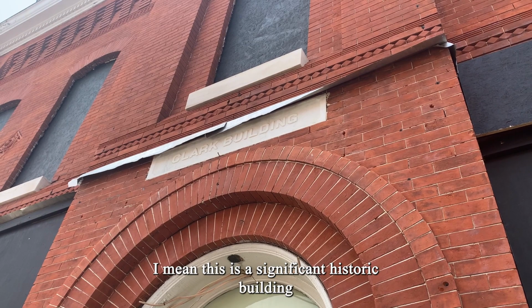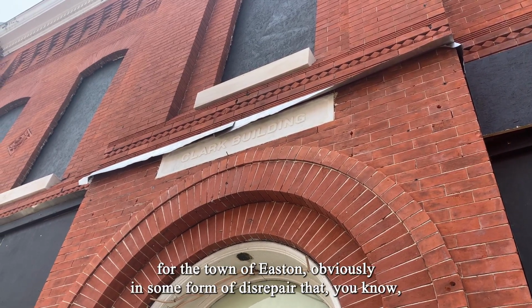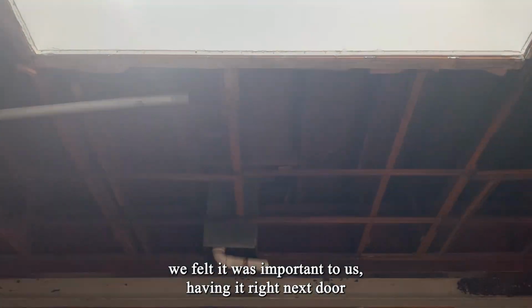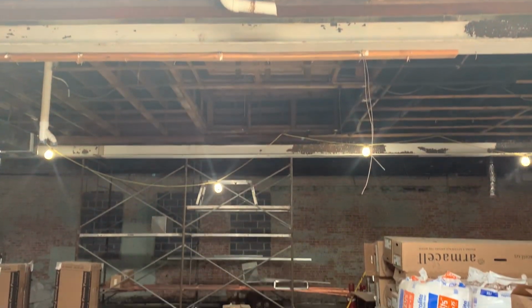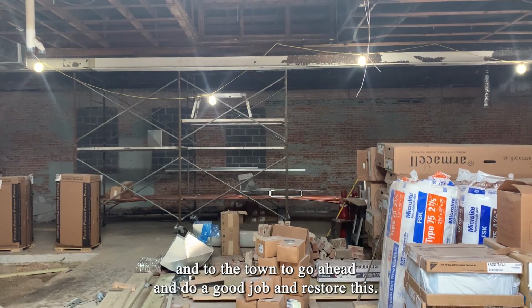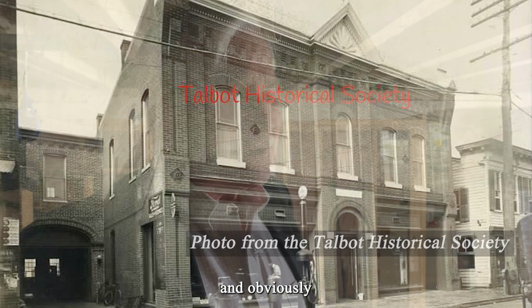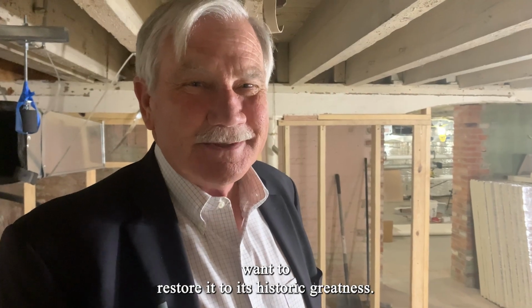This is a significant historic building for the town of Easton, obviously in some form of disrepair. We felt it was important to us, having been right next door, and to the town to go ahead and do a good job and restore this. We found a picture from 1920, and obviously wanted to restore it to its historic greatness.